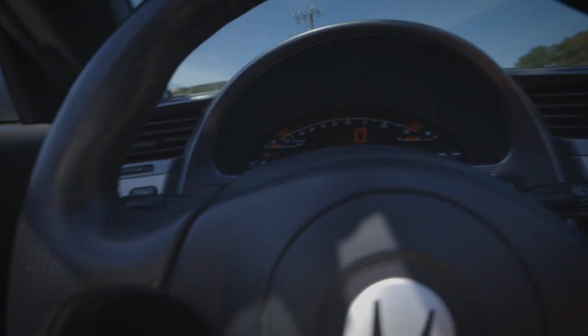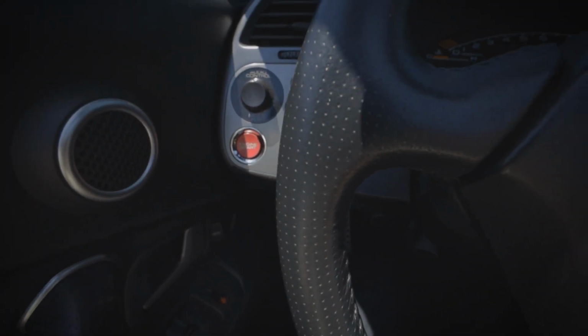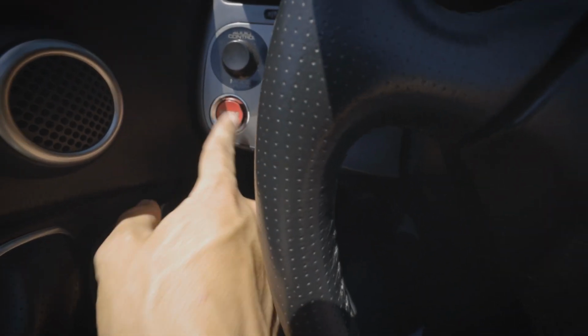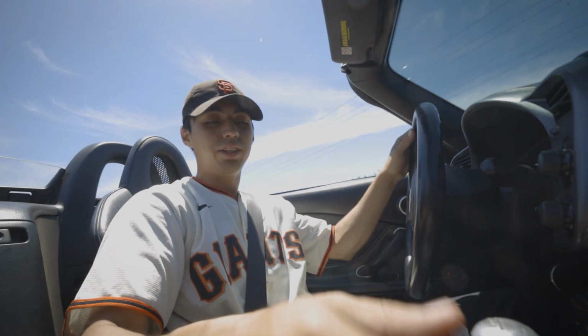It's like a jet engine, like a fighter jet. It's awesome being able to turn the car on with it. It's really a useless feature. There's really nothing to it except the fact that there's an engine ignition starter right here. It's cool though. It makes me feel cool. Let's take this thing out for a drive.